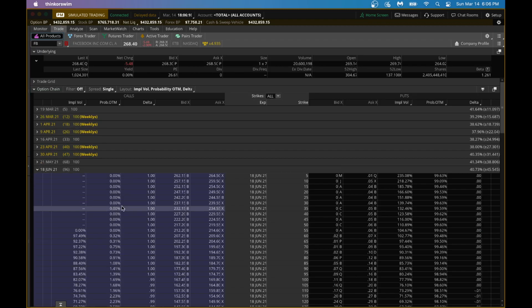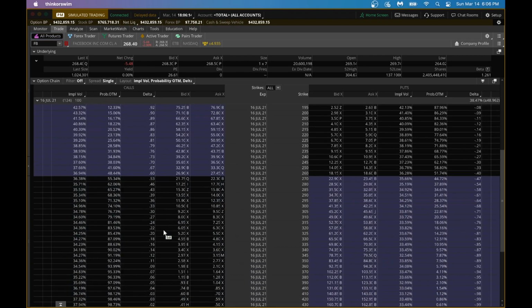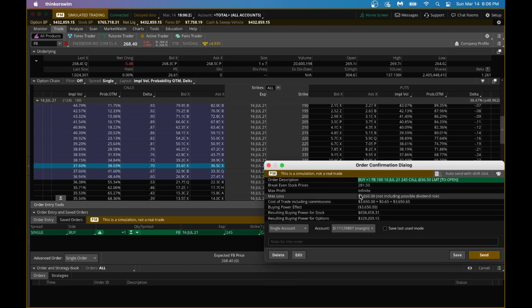So here again, depending on account size, if you have a larger account, you could buy a Delta 70 call, something like this here. You're paying $36, and you're making infinite profit if the stock moves up. If the stock goes up $1, your option will go up by 70 cents in this scenario. So this is one way to play.